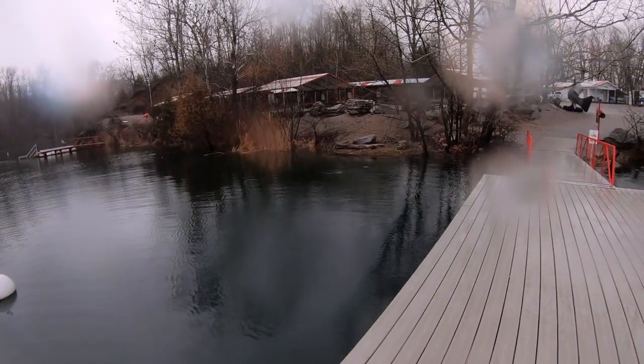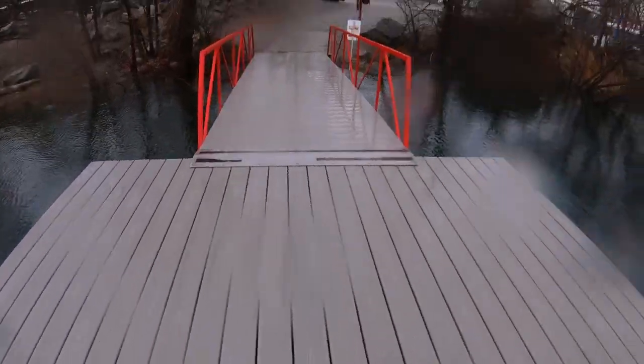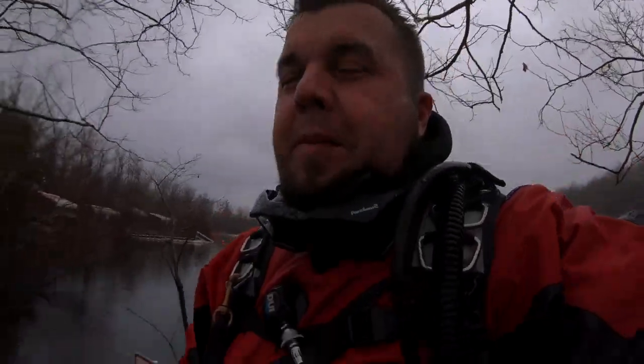Cool. So we started out here, and we swam all the way around, and we were on that ledge right past the boat when we seen that catfish. Cool. I want to see a catfish that big. No, actually, I don't want to see a catfish that big.